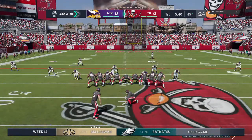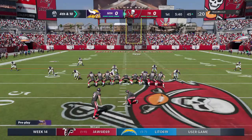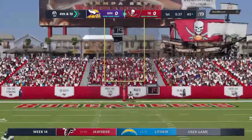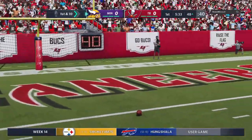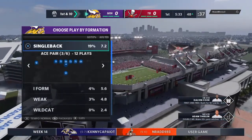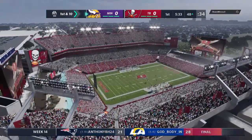On for the field goal. A 62-yard attempt. And off the crossbar, no good. A sensational effort from that distance, but rejected by the bar. And this will remain a scoreless game.